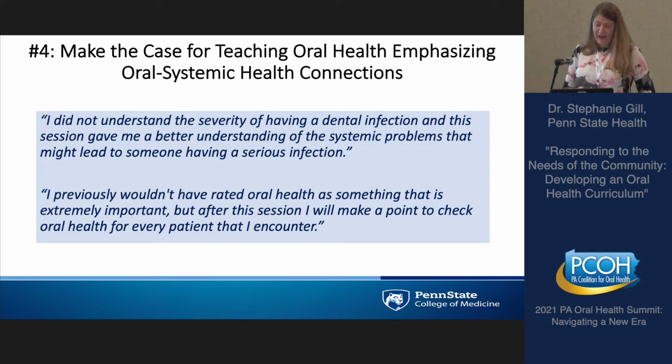And so having them think about this in the context of the patient's overall health was a real win. And being able to share this with fellow educators as well as leadership was really important by showing that we could make an impact in patients' clinical care.